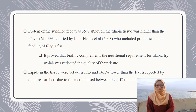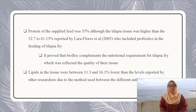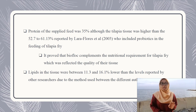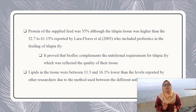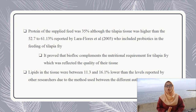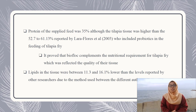The protein of the supplied feed was 35%, although the tilapia tissue was higher than the 52.7 to 61.13% reported by Lara Flores et al., 2003, who included probiotic in the feeding of tilapia fry. It proved that Biofloc complements the nutritional requirements for tilapia fry, which was reflected in the quality of their tissue. Lipids in the tissue in these experiments were between 11.3 and 16.1%, lower than the level reported by other researchers. This happened because of the method used between the different authors.